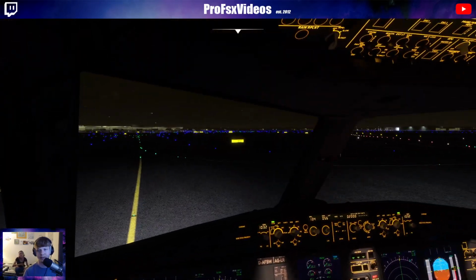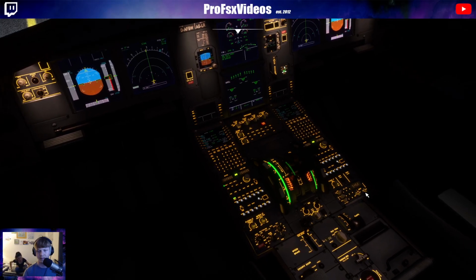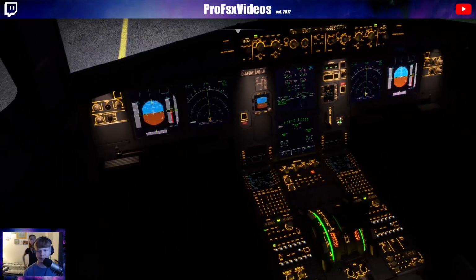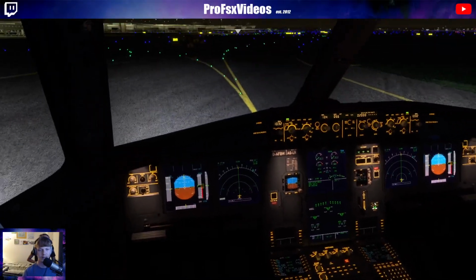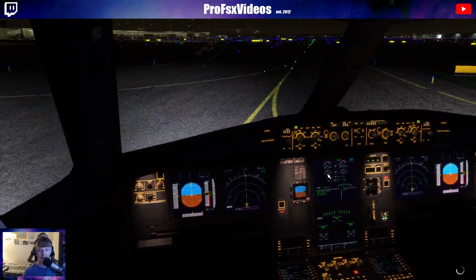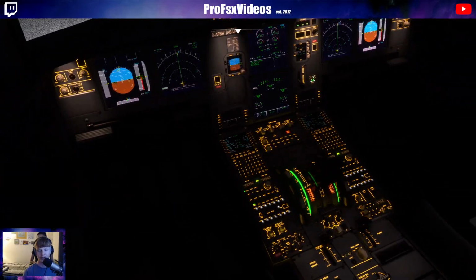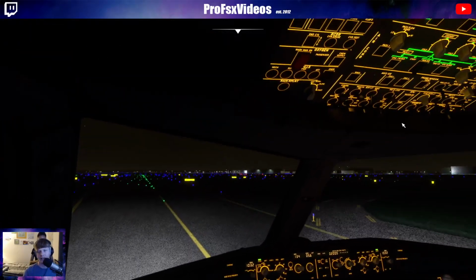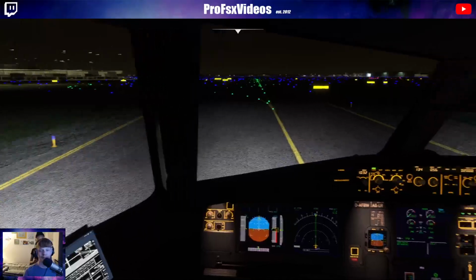Landing lights off. Flaps up. I am way too fast. Oh, Jesus. All right, here we go. Spoilers disarmed. Welcome to Schiphol. Let's start the APU quickly because our gate is just right over there.